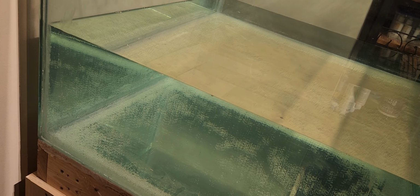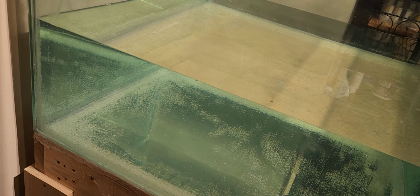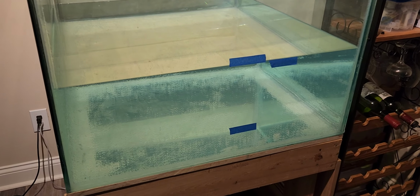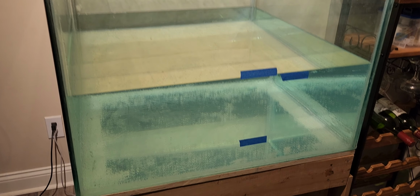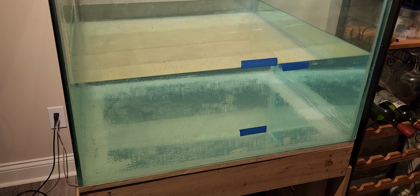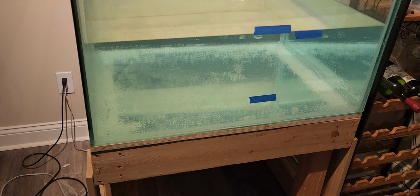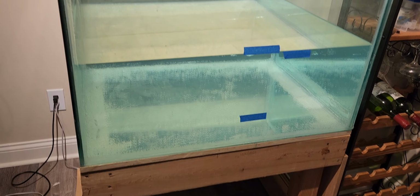You guys will see. It might be hard to see once I get it taped off still, but I'm going to start measuring and taping off where I want everything to go so I can build my walling, my retention walling, and start doing my false bottom stuff. I can work on that while I'm working on getting the stand finished.